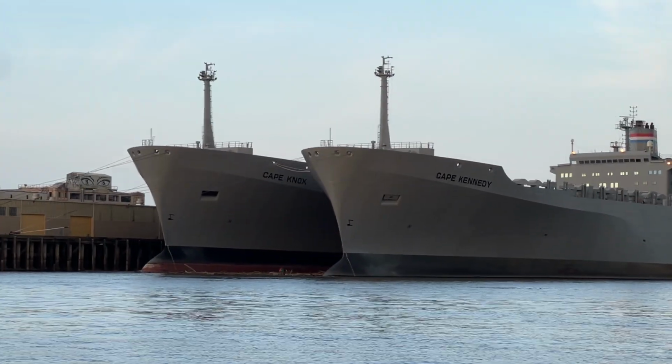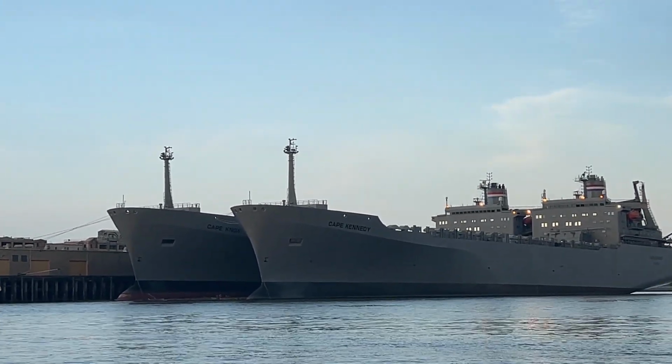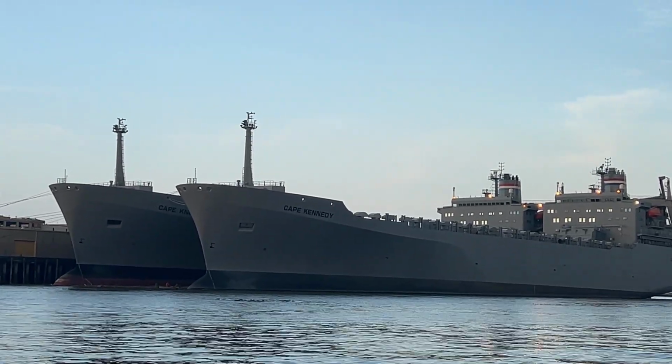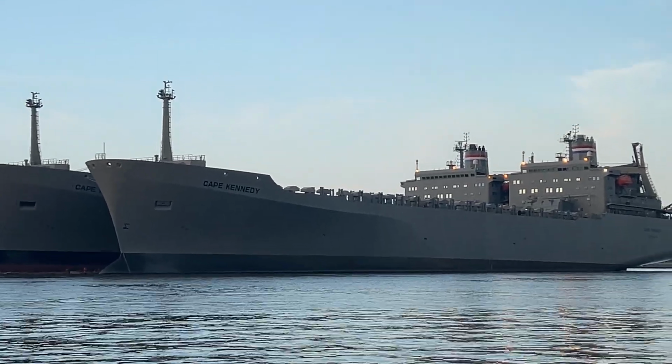Then we have a bulk carrier, look on the right coming up here. This ship is empty. This ship is on its way up to one of the grain elevators, the low grain. That's the number one export. Grain, corn, soybean. We got 10 of them. It's an empty bulk carrier.